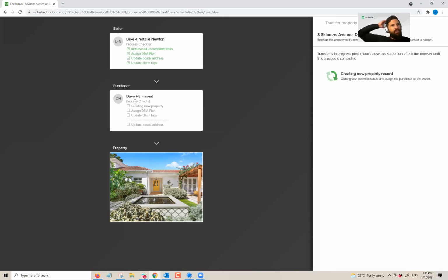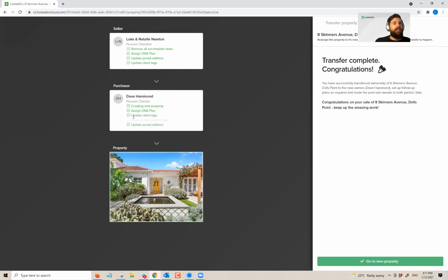It's setting an anniversary plan that never ends for Andrew, who is the selling agent, to keep in contact with his client, Dave. So he's a client for life. That lasts forever. It's got automation in it. Automatic SMSs go out every year saying congratulations, it's been 1 year, 2 year, 3 year, 4 year, 5 years since you purchased your home. Hopefully they sell it in 7 or 8 years and we get the call.